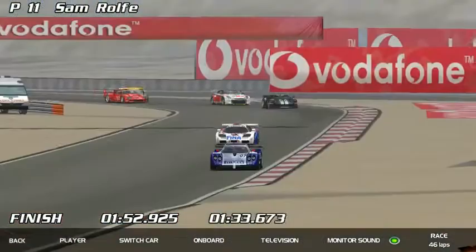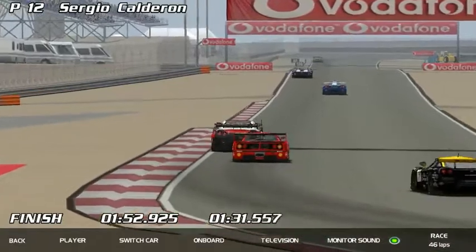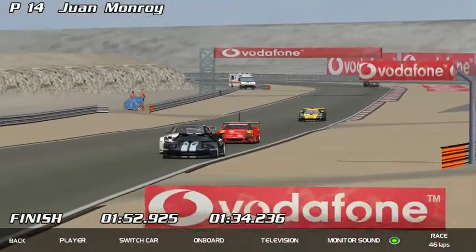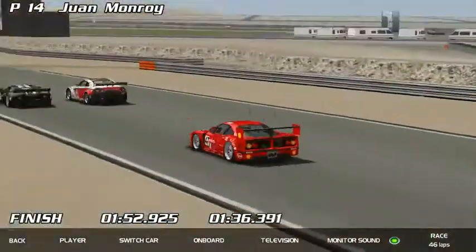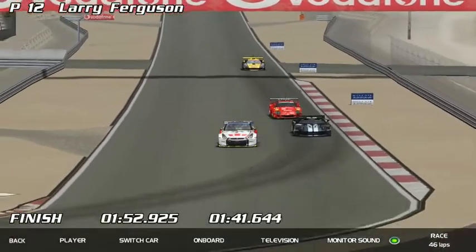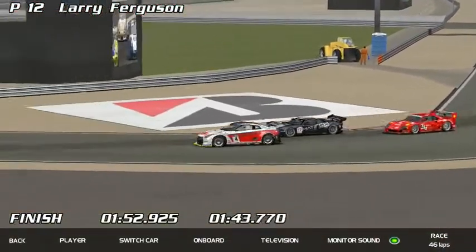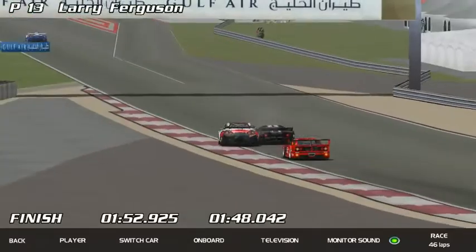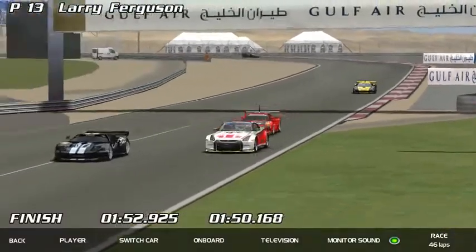Yeah, and Brad Maris has gotten by Andrew Warner. We've got some great racing action back here with Juan Monroy, Sergio Calderon, and Larry Ferguson all battling it out for P12. Sergio getting side by side with Mr. Larry. They bump.